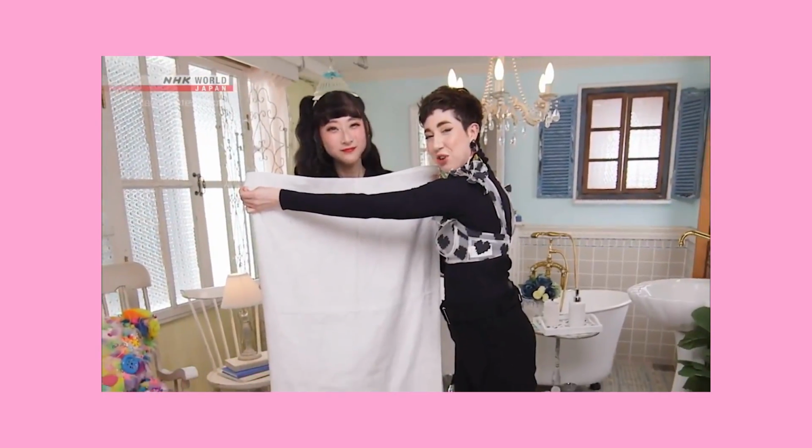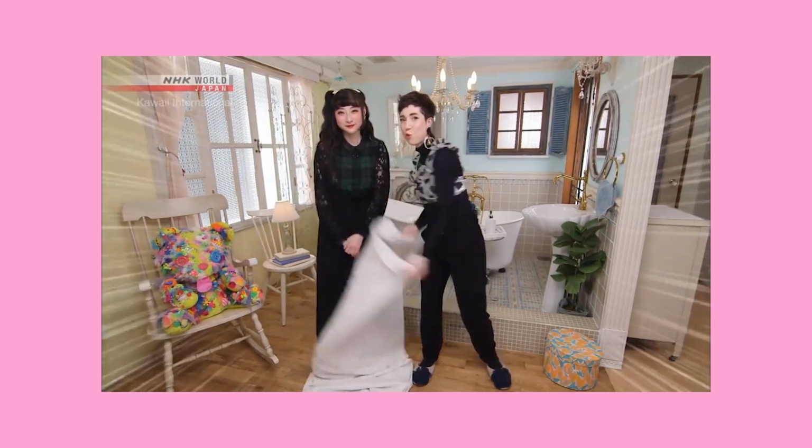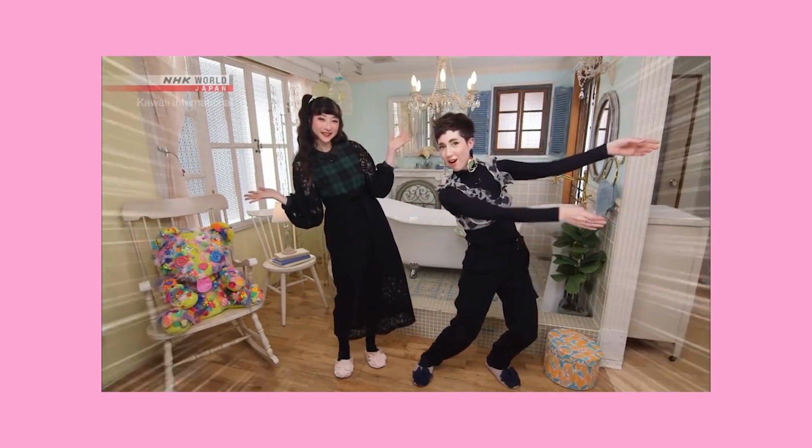Let's see what happened to the dress that Rinrin had remade. Why couldn't they have just had her come in from another room? Why did they have to hold a towel in front of her? Ready? It is quite cute. Not my personal style, but very cute.